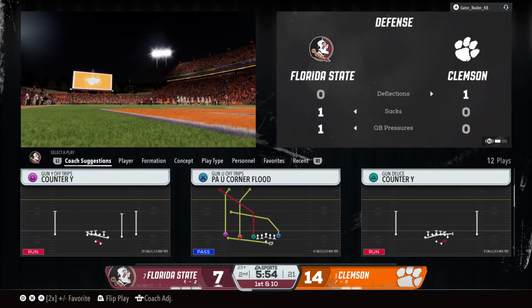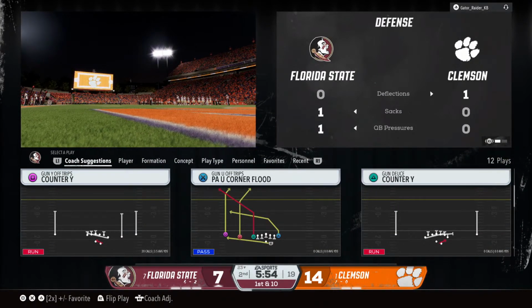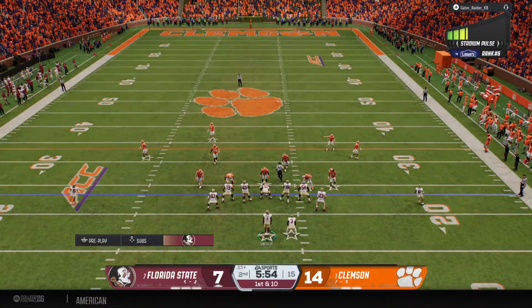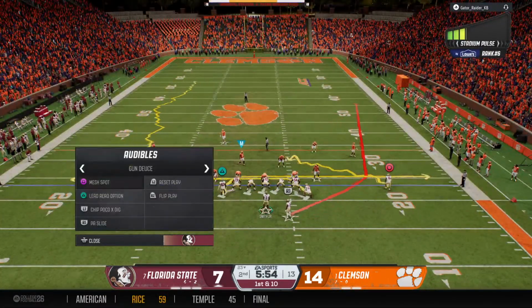So not what the coach was hoping to hear. Took a chance with the timeout to get the replay. We'll see if burning that timeout is costly down the road. And the Noles with 1st and 10 here.